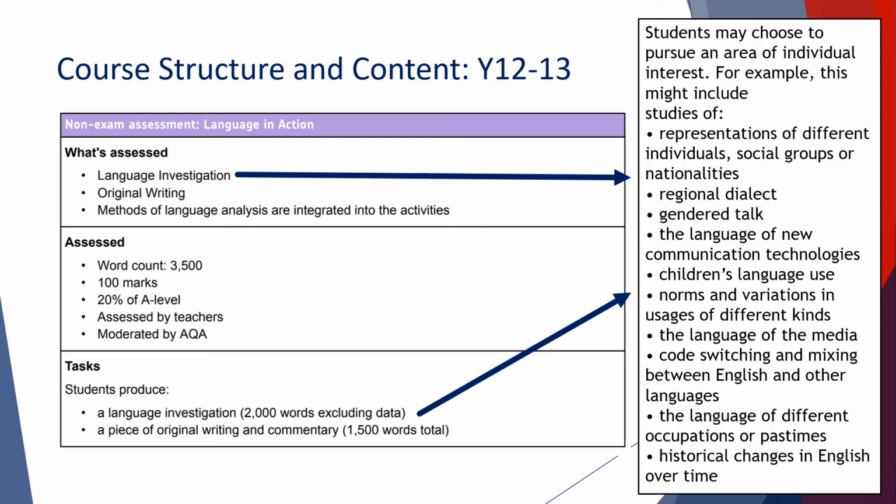The third and final piece of coursework is the language investigation. The language investigation is 2,000 words in length and typically is started in term 6 of Year 12. We continue with this piece of coursework throughout Year 13.